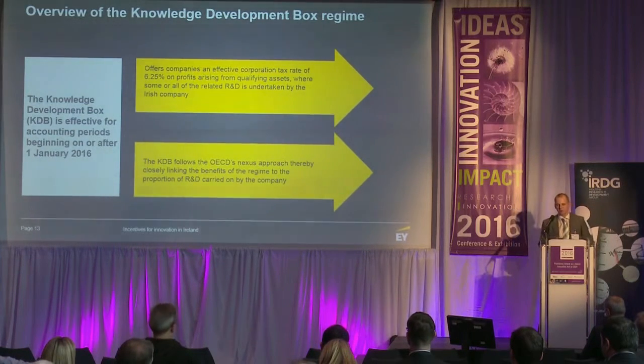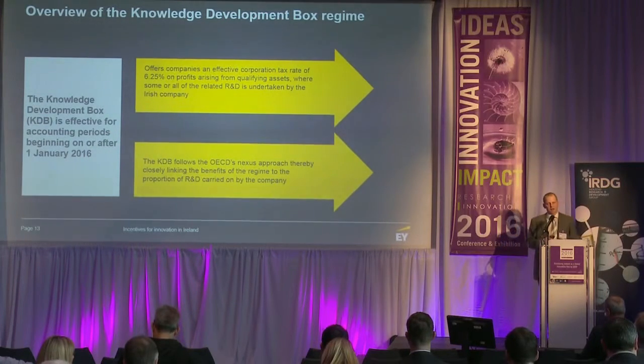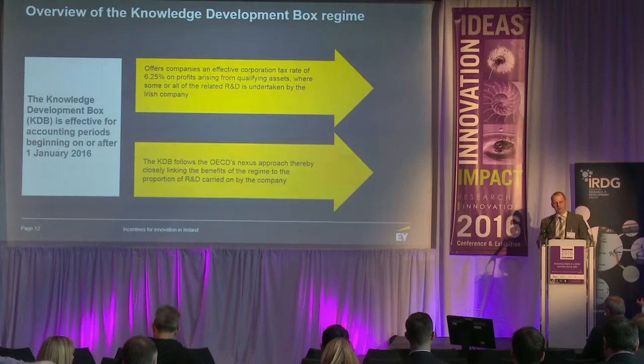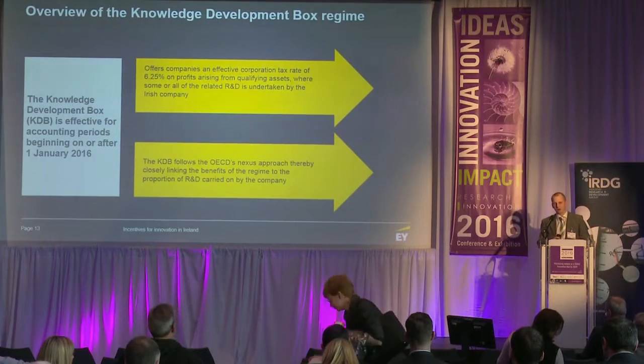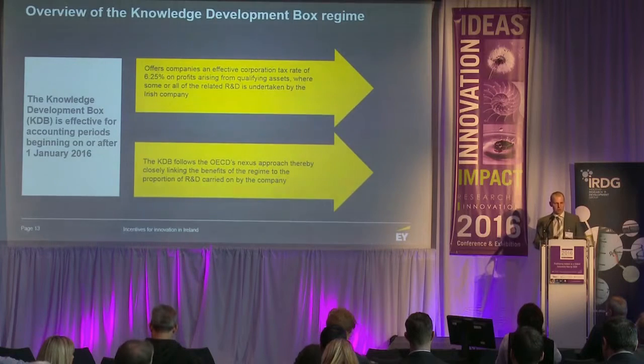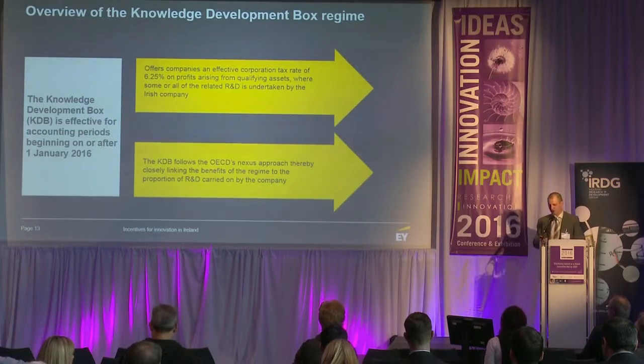The Irish Revenue, the Irish Department of Finance, and general Irish government have been marketing our Knowledge Development Box as the first OECD compliant Knowledge Development Box regime. What the OECD have done across member countries is they've looked at all the various patent boxes within their member states, and they've effectively concluded that every single one of them isn't compliant with their laws. So in some form or the other, all the other patent regimes across the world are going to have to change the rules associated with their patent box regime. Not Ireland. Ireland is the very first one that's going to be compliant from an OECD perspective.